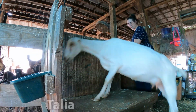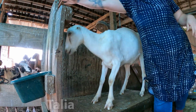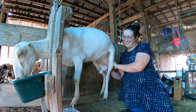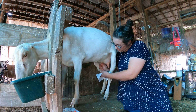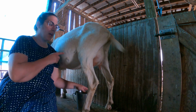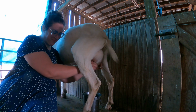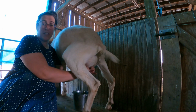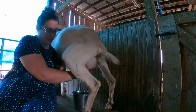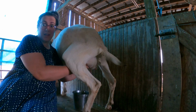Talia! I haven't been milking Talia basically at all year. Talia was a first freshener this year. She had a single doeling named Breezy. I noticed that Breezy was growing really well, and I wanted to keep up her growth rate, that pace, because my hope was that she would be big enough to breed this fall.